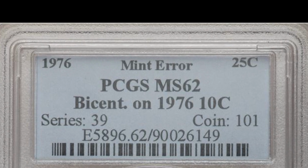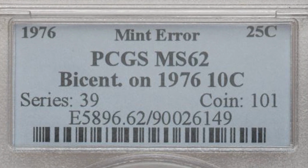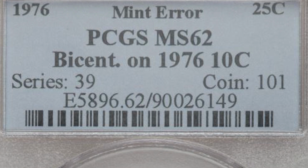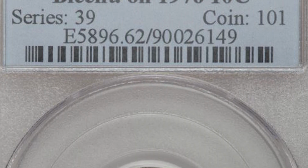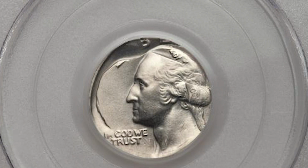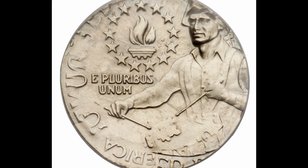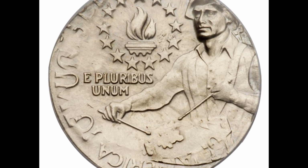Sometimes an errant coin might end up in the hopper of a different denomination, or maybe there's some mint mischief going on in the mint and the mint worker is intentionally trying to create his lottery ticket in the form of a rare coin. I'll let you try to decide what's going on here. This is a 1976 Bicentennial Quarter. It graded Mint State 62.